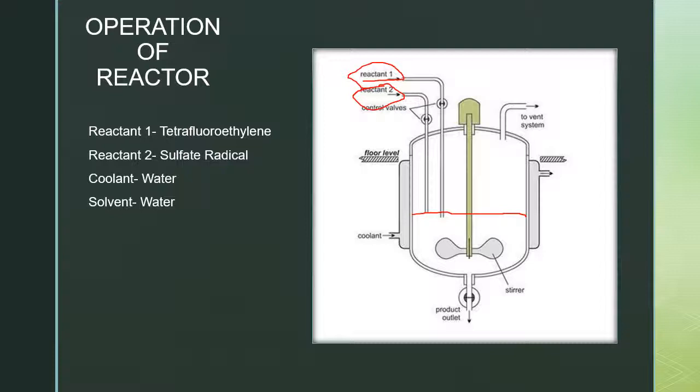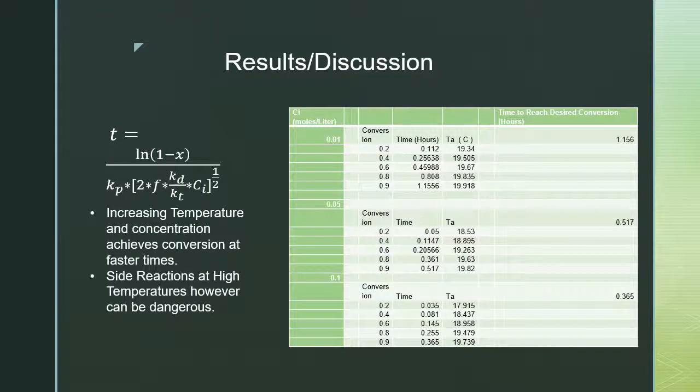We will be controlling the temperatures and also the initial concentrations of the reactants, which, as we will see later on, have a significant impact on the time and conversion of the reagents. The coolant we'll also be using is water. Here is an equation that describes the time necessary to achieve that 21.9 metric tons per day of Teflon at a given conversion of about 0.9.